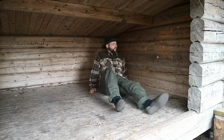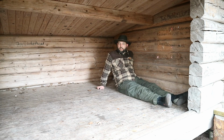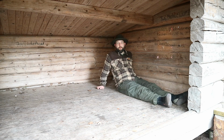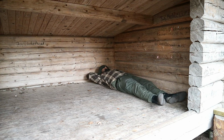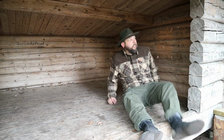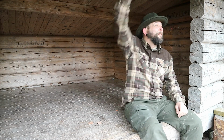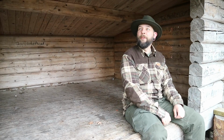You can see you'd fit quite a few people in here if you needed to. 4 comfortably, 6 at a push, I guess. Not bad, a little taller than the last one too. I don't think we're going to bang our heads as much. No. Cosy.